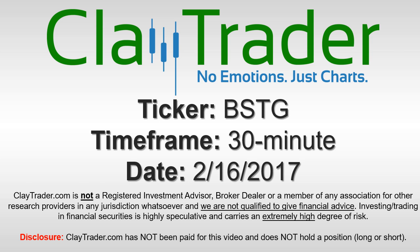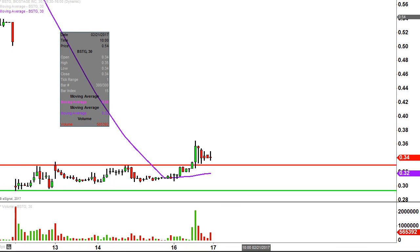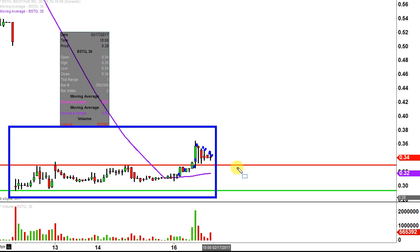We will take a look at the 30-minute time frame. Real quick, what do I mean by 30-minute in case maybe you're new to charts? Instead of each one of these candlesticks here representing 1 day's worth of price action, which is what you would normally see, each one represents 30 minutes. While this here may look like several weeks worth of time, it's actually just the past few days broken down into 30-minute time slices.